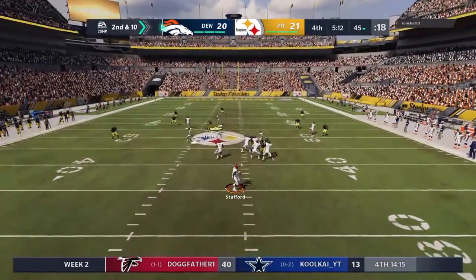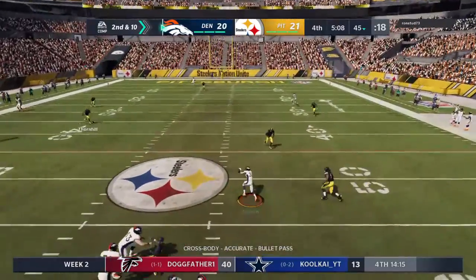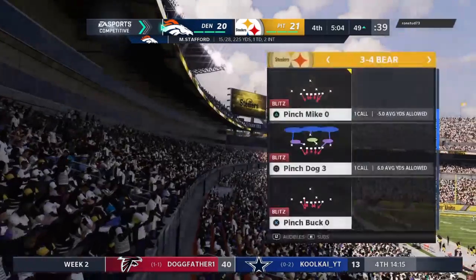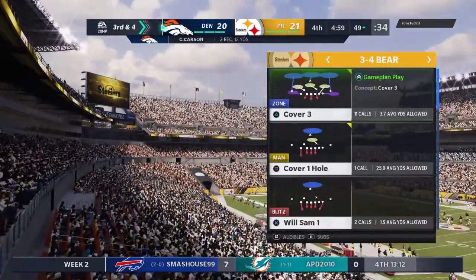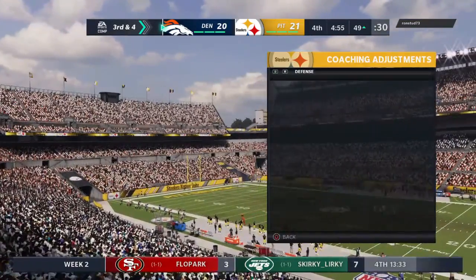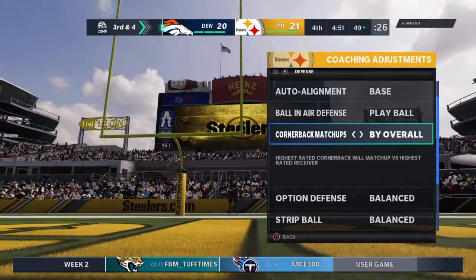To throw again, Stafford. Forced out to his left. He'll check that down to Carson. They get 6. That'll leave them with 3rd and 4. Oh, I came to my feet on that one. I thought he was getting close to breaking that one big, but in the end, give some credit to the defense, finding a way to get to him and forcing a 3rd down.